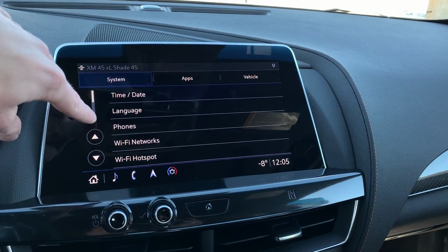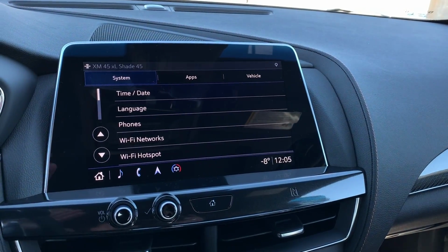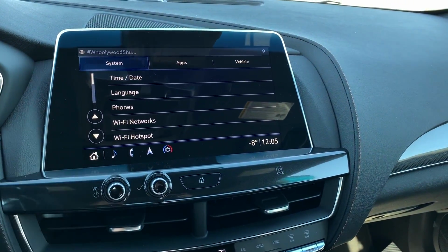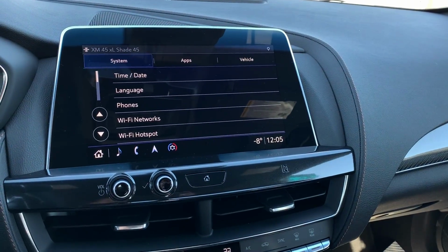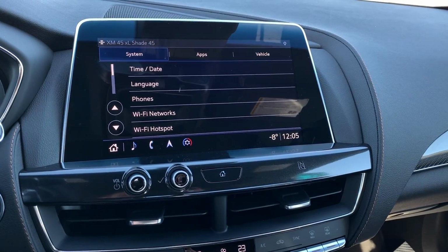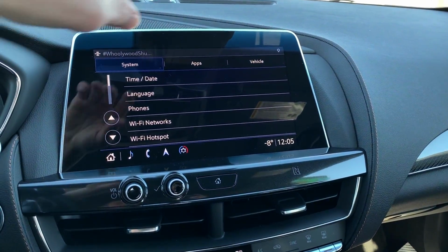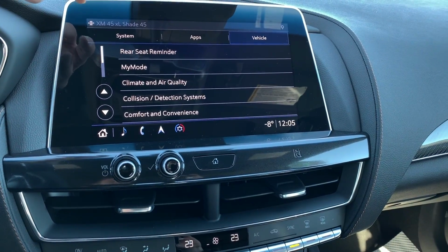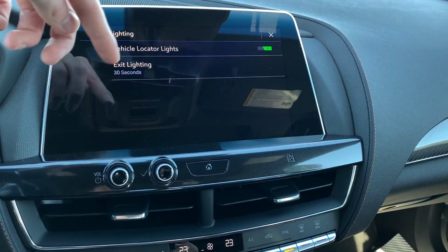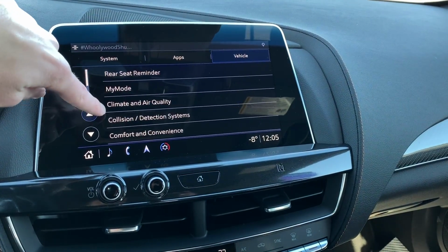One of the really nice things about this car is its ability to predict and set your climate controls to a really nice level. So basically, in these settings, you could control everything from your remote start. Do you want it to start up and go to 21 degrees Celsius every time, or do you want the heated steering wheel on when you remote start your vehicle? So that's really good to be able to have access to those controls. You've got your lighting controls as well, which is awesome. You could control how long you want the exit lighting on, or if you want the door handle lights to turn on, whatnot.